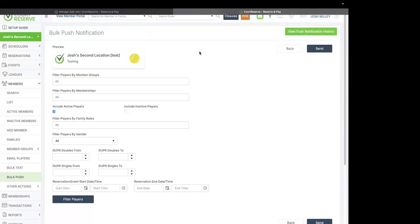A benefit with push notifications is, one, again, the notification is coming directly from the CourtReserve app. So if a member clicks on that notification, they get brought directly to the mobile app. They don't get the text alert and then have to go find the app on their phone and navigate to it. This is just something that will directly bring them to the app.